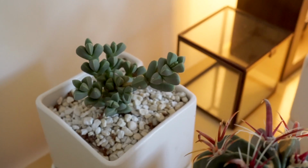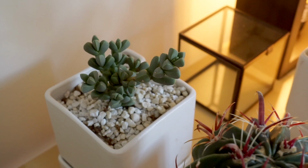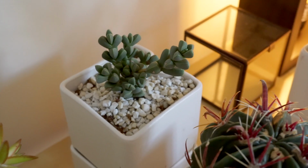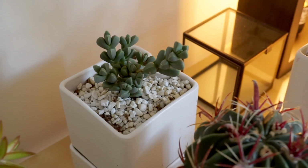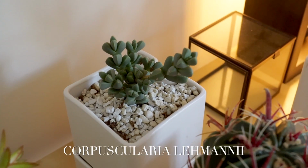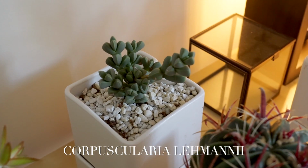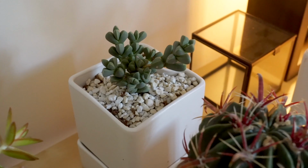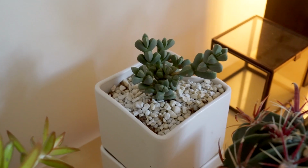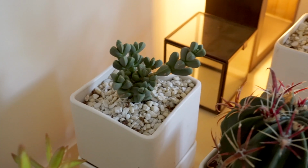Moving on, this is an eBay purchase, and I completely forgot the name of it, but I'll put it on the screen for you. But it's really cool because it looks like one of my mesembs, but it's on a stem, so it looks like a bush. It's very, very interesting.